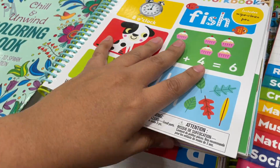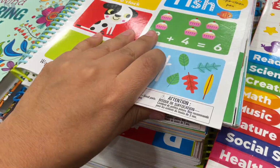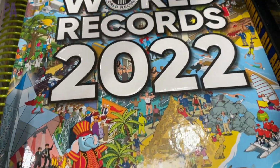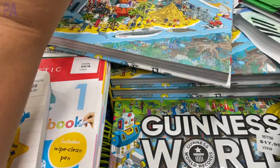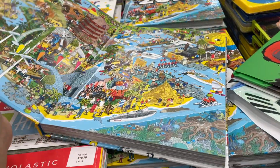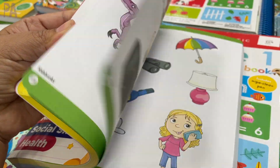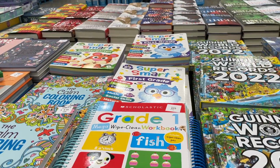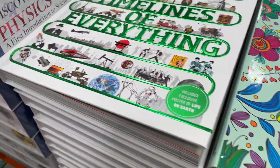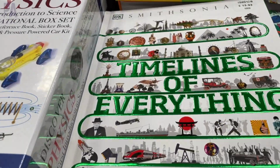More wipe off books. This time is for a little bit older kids because we have some counting and some early math. I really do like the Guinness World Record books too because they're just kind of fun to look at and see all of the world records people have done. I have some workbooks also for preschool, kindergarten, a little bit higher grade one. So if you wanted to get some workbooks for your homeschooling, they have those. And then they have a big selection of reference books for older kids as well.